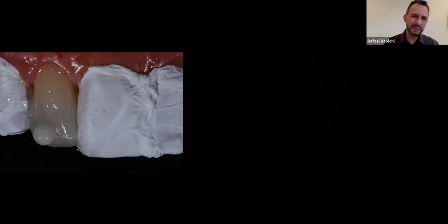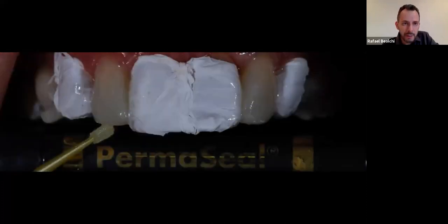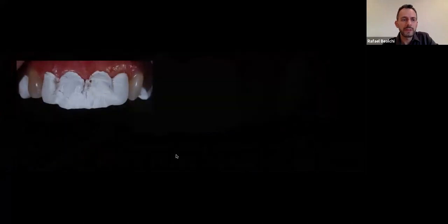So remember the first Wednesday, when we talked about how important it is to do a true outlet and to control the thickness of that. And I use the wetting resin to do that. Seal again. This is very important. Then I'm going to go for the canines.